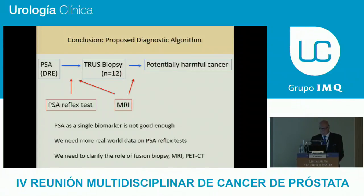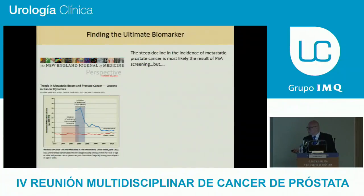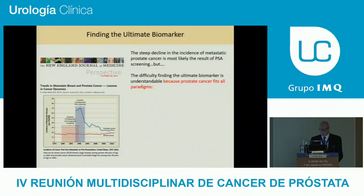And so PSA is absolutely not good enough today. We need more data on the PSA reflex test in this setting, but also in the active surveillance setting. And we need to clarify the role of how we should use MRI and also PET-CT, which may be interesting in this setting. So this picture was shown before. The incidence of prostate cancer dropped after PSA introduction, so we don't detect that many metastatic cases, but it has actually started to increase. But the problem with the biomarkers we have is that there are different ways to look at prostate cancer.